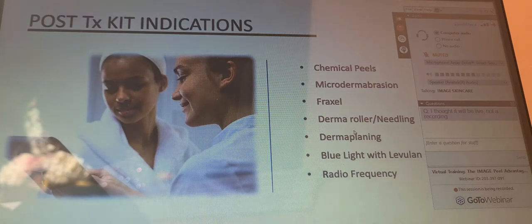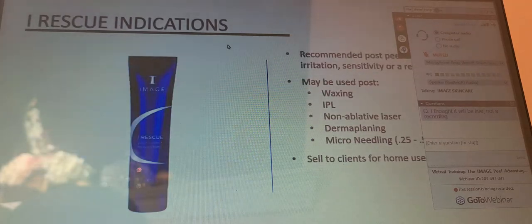Reasons to hand out a post kit. So after chemical peels, after microderm, Fraxel, derma roller or needling, dermaplaning, blue light, radio frequency. I just thought it was really neat to see how versatile that post-treatment kit is and how effective it is at healing the skin after peeling.